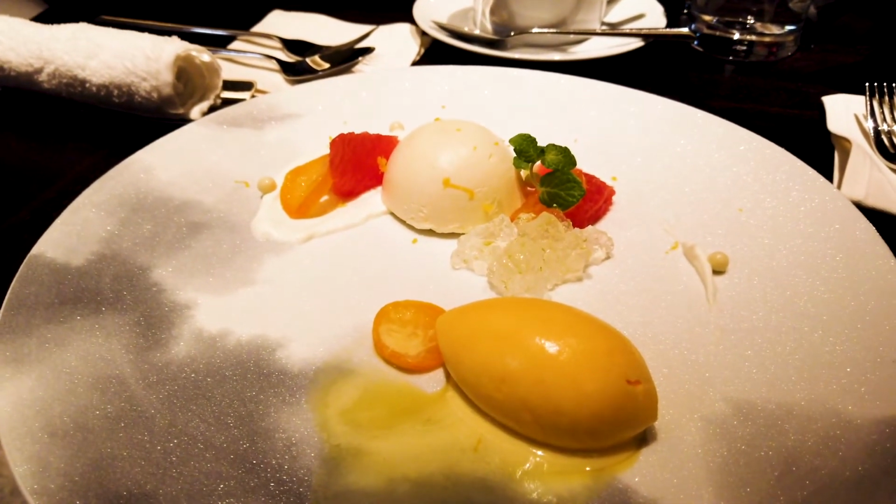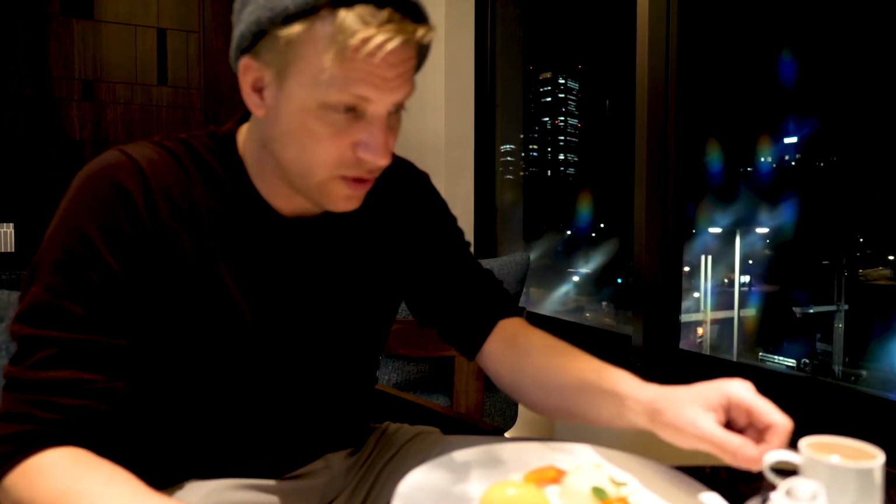So this is the lovely dessert they have provided for us. Super yummy looking. I can't wait to try it. But what's really cool was this little cute coffee. Look at that little thing. Isn't that adorable? Or as we say here in Japan, kawaii.